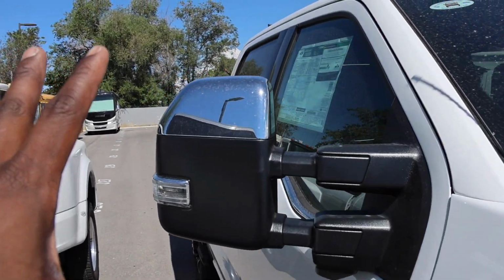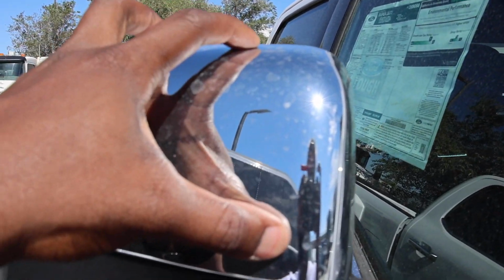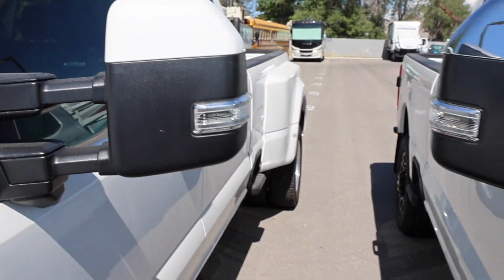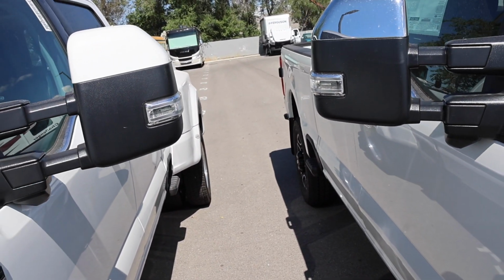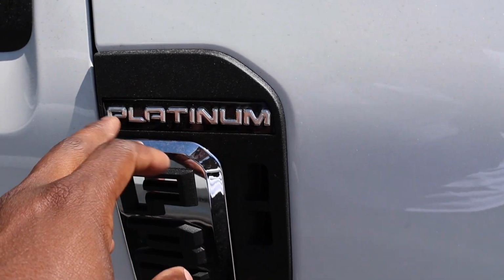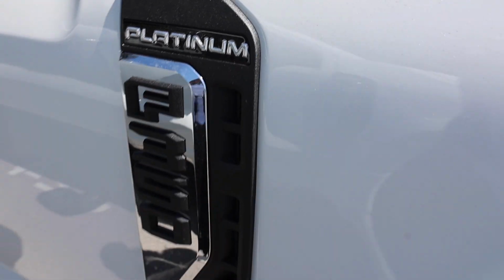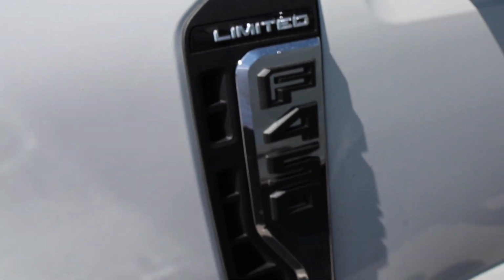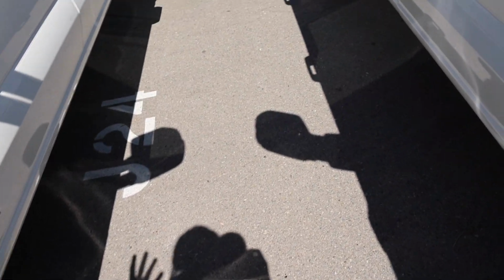As far as the mirrors go, you can see you have a chrome trim piece here. On the Limited, I do like that they give you this painted one. Personally, it does have a better look to it. And the way you can tell whether it's a Platinum or Limited is the badge on the side. On the Limited side of the house, it just says Limited up top. And that's really the only difference there.